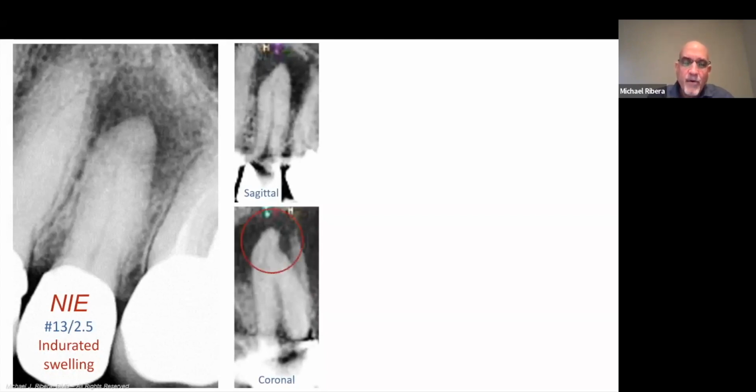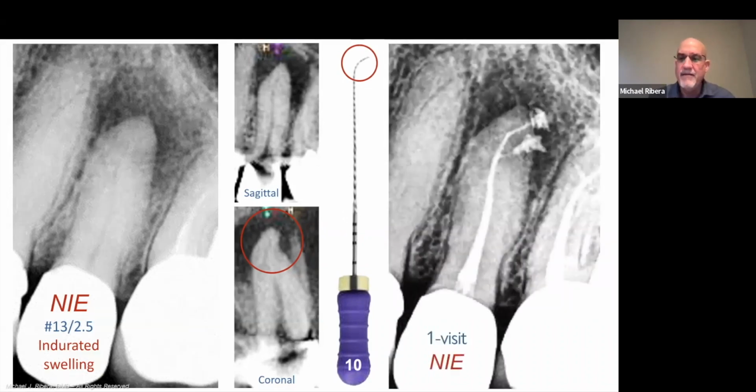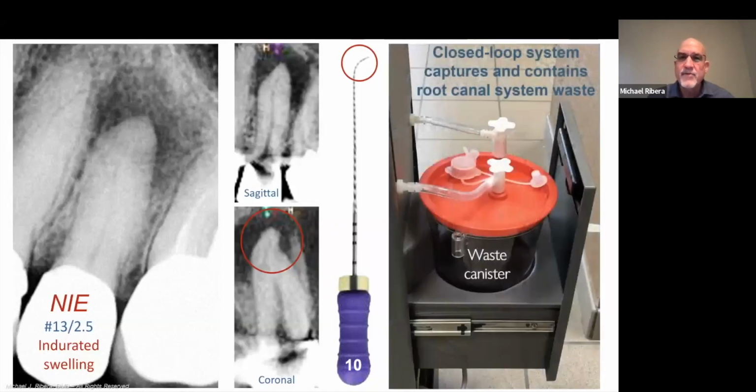Here is the typical palatal canal of an upper second premolar. We are going to curve our files because nature has done nothing that is a straight line, right? You cannot tell me anything that nature's made that straight, so we're going to pre-curve our files. And yeah, this is a case that is done in 1 visit. No question, this is done in 1 visit. There's a reason why there is a waste canister at the back of the console.